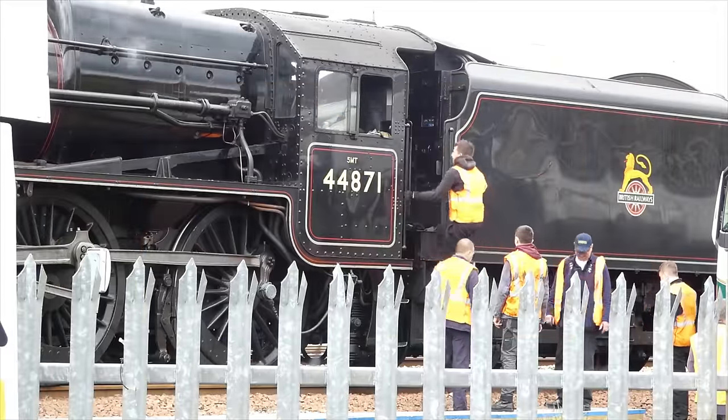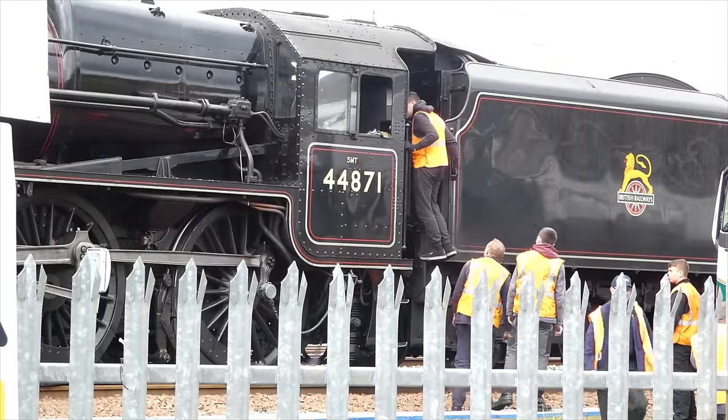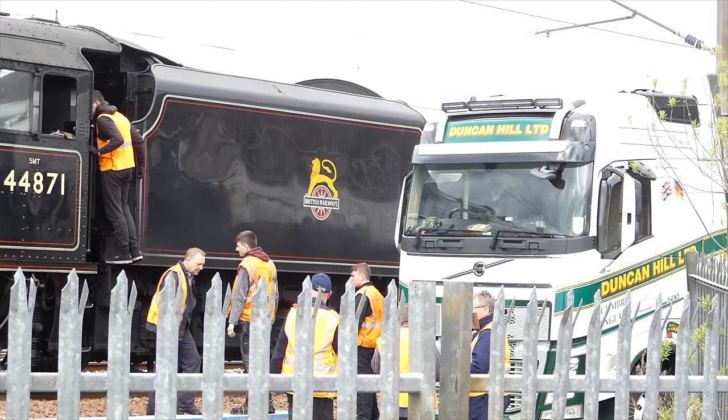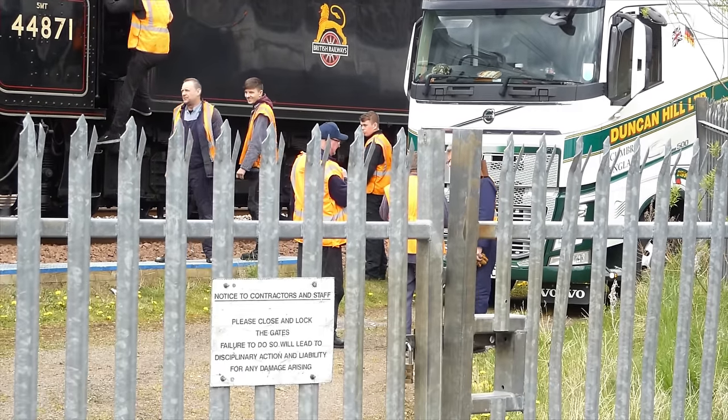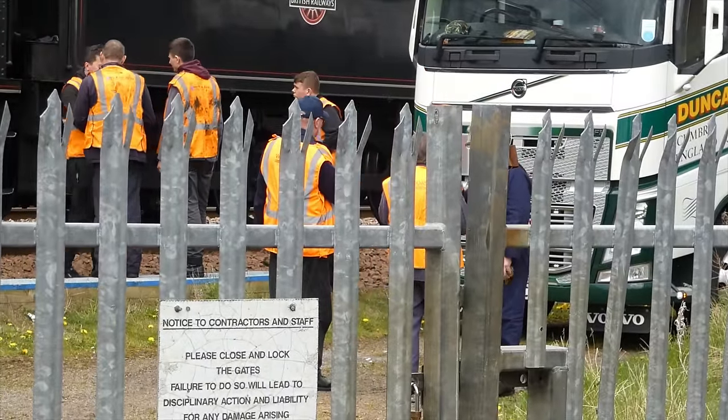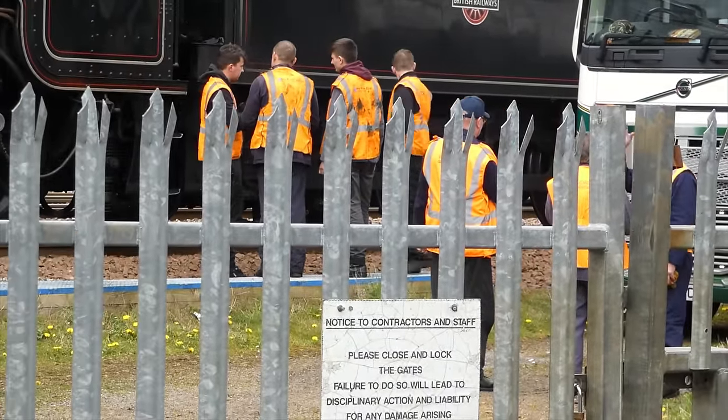One of the drivers told me that he expected to leave the Lockerbie loop at about 1 o'clock. Suffice it to say that by the time my gear was set up on the platform at Carlisle, the GB 16 was still sitting in the loop at Lockerbie.